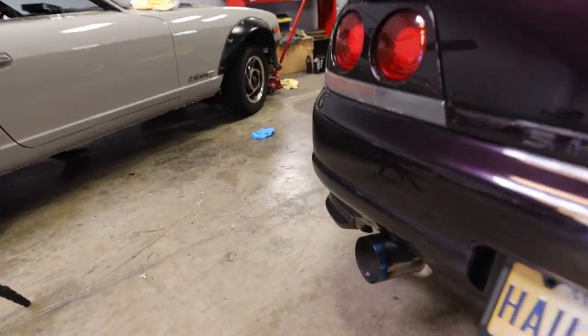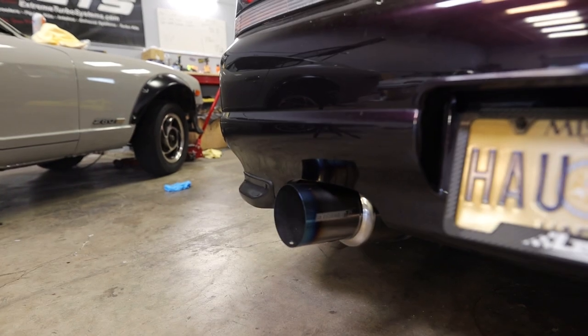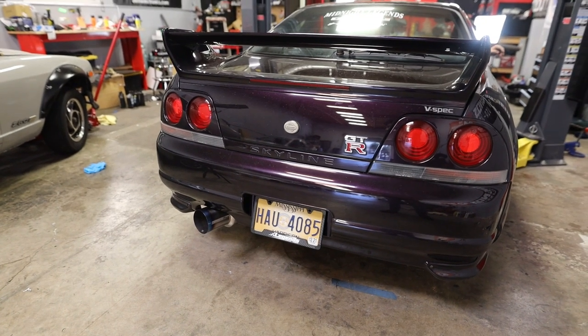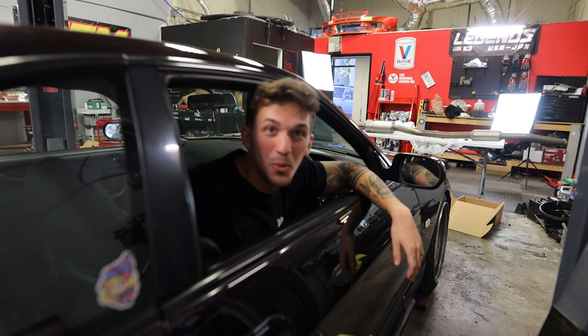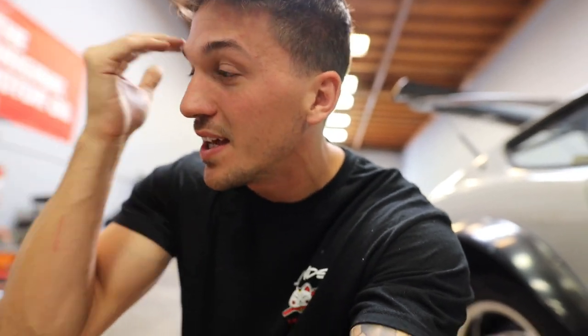Wait, you revving her? Officially the sickest sounding GTR I have. Oh my God. We have got to go drive this thing right now. This is it. This is literally perfect. This is exactly what I wanted. I cannot even imagine what this is gonna sound like when we get under load and boost.